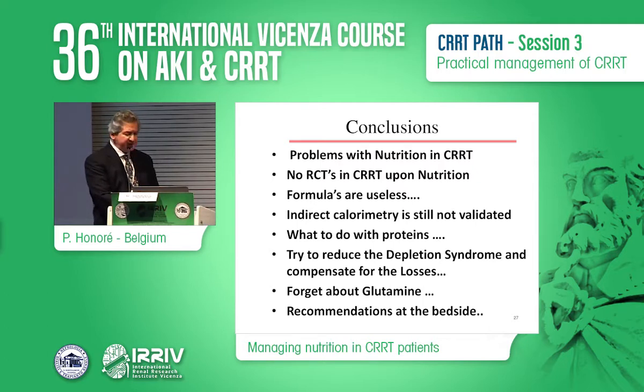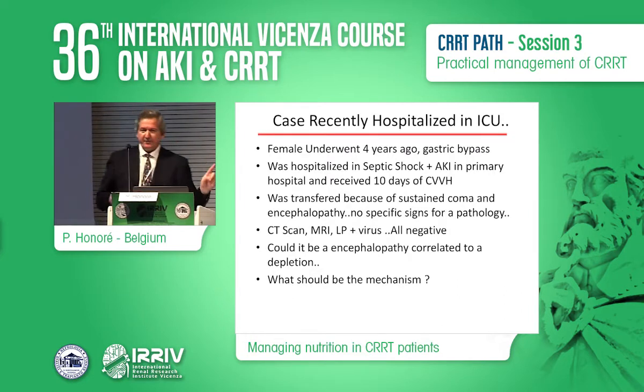Formula are useless. Indirect calorimetry is still not validated. What to do with proteins? Very good question. Try to reduce the depletion syndrome and compensate for the losses. And forget about glutamine, really. And recommendation at the bedside that I show you. Lastly, I will finish off with a case.